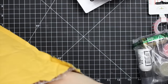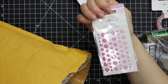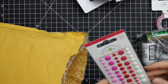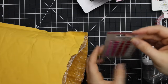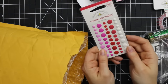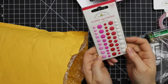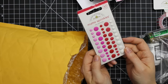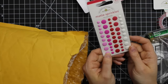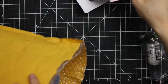And then, oh, one more pack of glitter sprinkles. I got another pack of cupcake. Just keep adding to the collection. Oh, and cool. These are the Love Assortment of Matte Sprinkles. Yeah, those are really fun. I like those. I wonder if they'll do a whole section of their regular colors in matte. I love them. They're so cool.